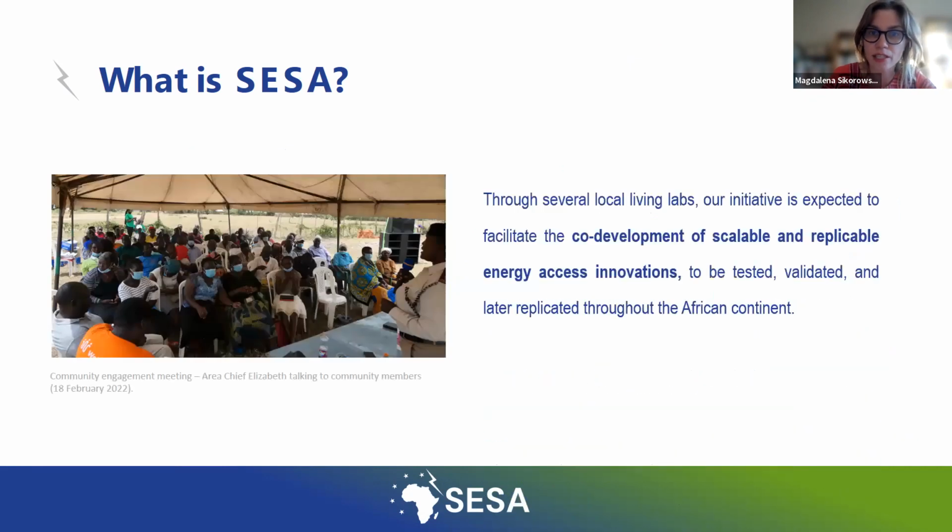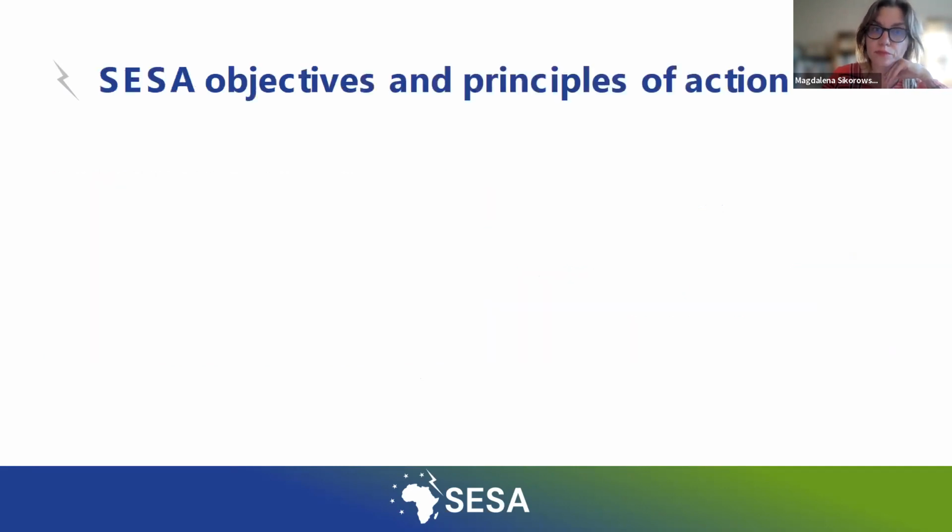And we are aiming to do so through several local living labs. We will do it in a co-development process from scalability, and we will replicate the energy access innovations that will be first tested, then validated, and later on replicated throughout the African continent.